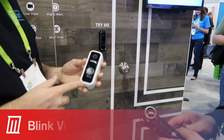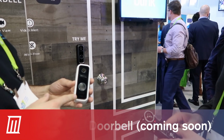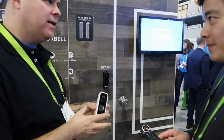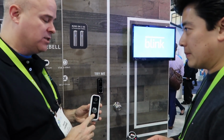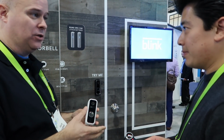All right, so this is one of the big things we're excited about this show. It's the Blink Video Doorbell. It's our latest product. It'll be available in the next few months, and we're really excited. Like a lot of video doorbells out there, it has an HD video camera, it has motion detection, and when you press the button, it's going to send an alert to your smartphone, to the Blink app, and tell you there's someone at the door.